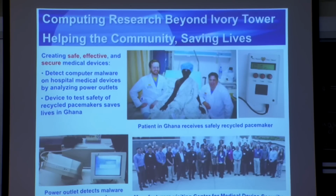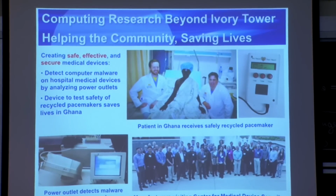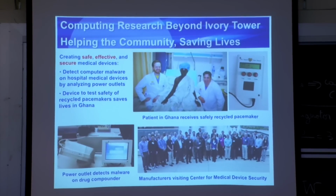So here's a gentleman. I believe he was suffering from a slow heart rate, which was basically a death sentence for him. But because he was able to get a pacemaker, it gave him extra years of life. So the problem they came to us with was how do they know if the devices are still safe? They've already been used. So obviously you can look at the battery life. So that's one thing you do. And if the battery is too low, you would not reimplant it because it wouldn't last too long.